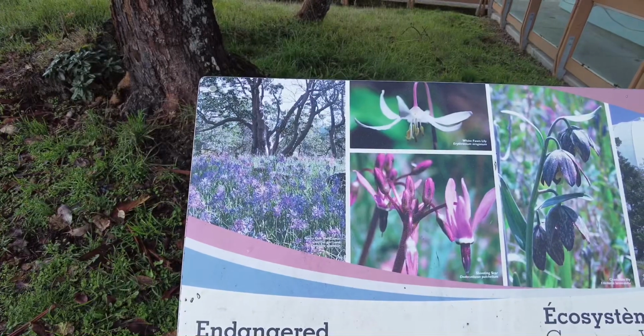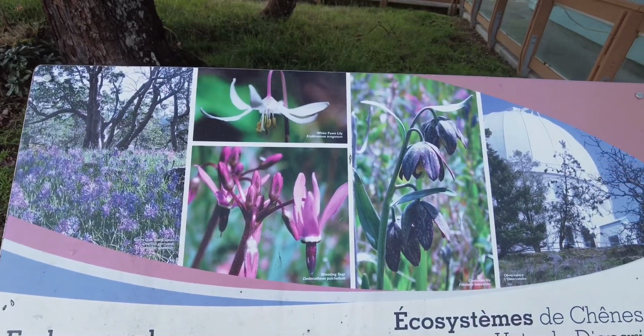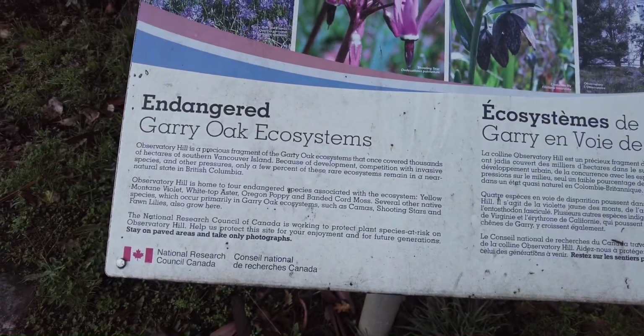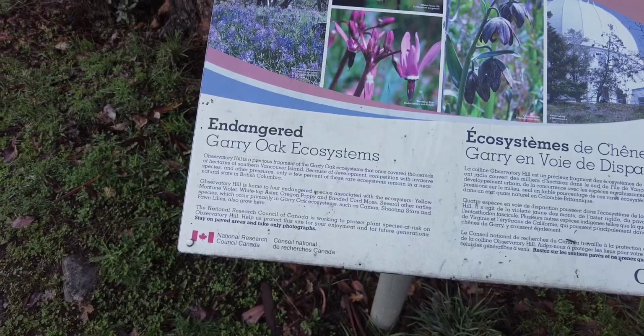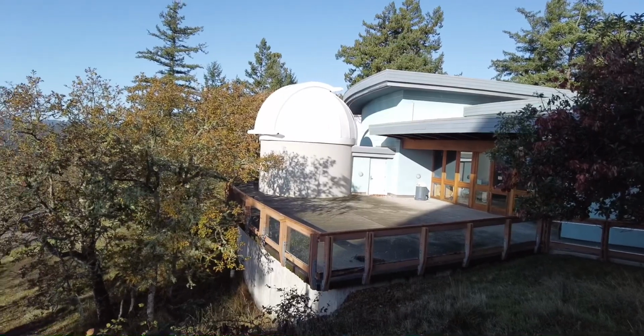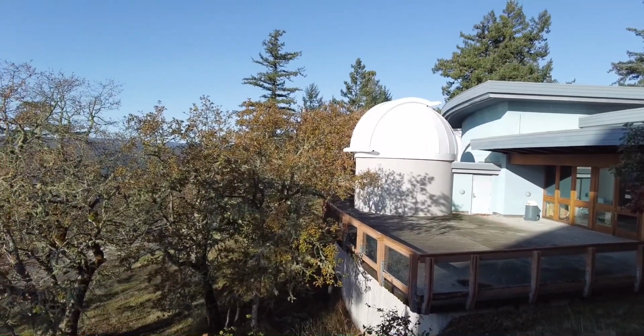Apparently up Little Saanich Mountain here is a great place to go bird watching too, with the turkey vultures, eagles. I hear a lot of ravens. And I've heard some other little birds too, so there are definitely a lot of birds up here. Very quiet area. There's not a lot of people up here. In the springtime, there's a lot of wildflowers up here too. One more small telescope here. What a beautiful day.